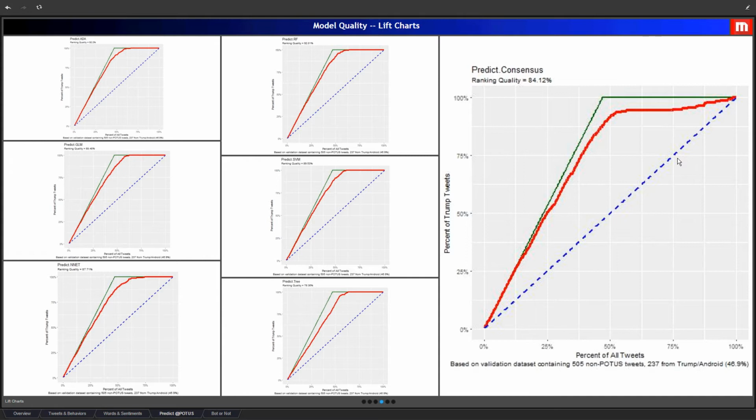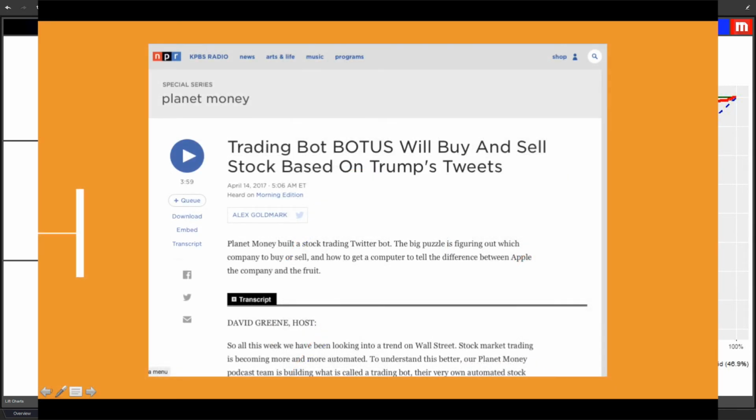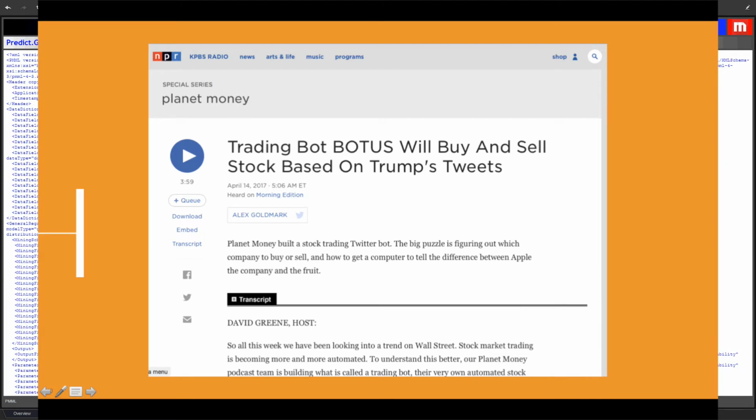How else might we use these predictive models? Well, I recently heard a segment on National Public Radio about an application that trades stocks in companies that Trump mentions in his tweets. Imagine building such an application. Wouldn't it be good to know when a tweet is likely to actually be from Donald Trump? And wouldn't it be even better to do some sentiment analysis to know whether he said something positive or negative in the tweet?